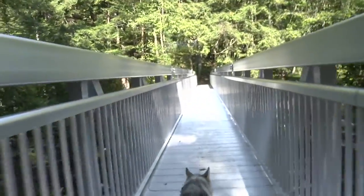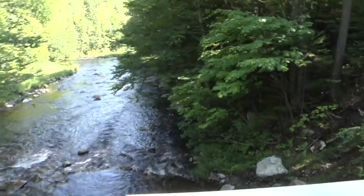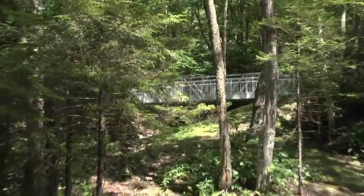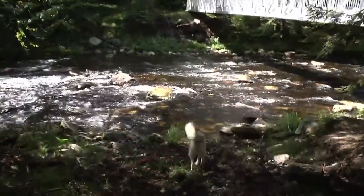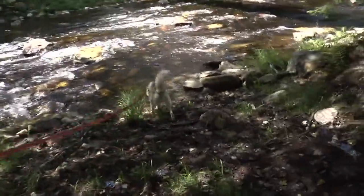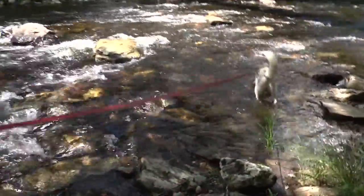After forging through the mud, it's on to the bridge. This here is the East Branch of the Deerfield River, hence the name of the trail ahead, the East Branch Trail. On the far side, you'll see a third bridge on the above hill. Before heading on, you may want to take a quick trip down to the river below, especially if you have a four-legged friend with you. Aries loves to cool off.